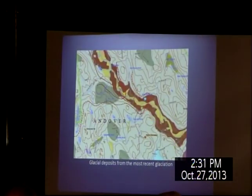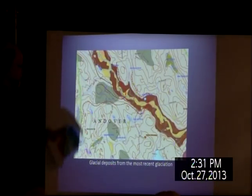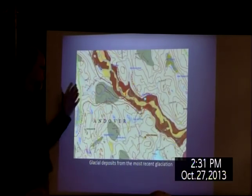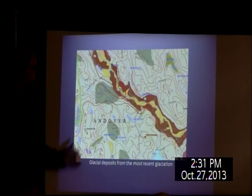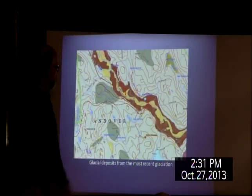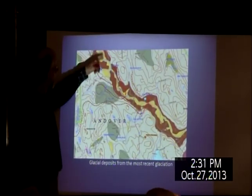This is the surficial map the state has produced for the whole state, and this is a section for Andover. They give you different color coding for different types of glacial deposits they have spotted. So you have like the swamp deposits. A lot of the light green are just massive till deposits. So just to orient you, this is Route 6 coming down. This is the Hop River.